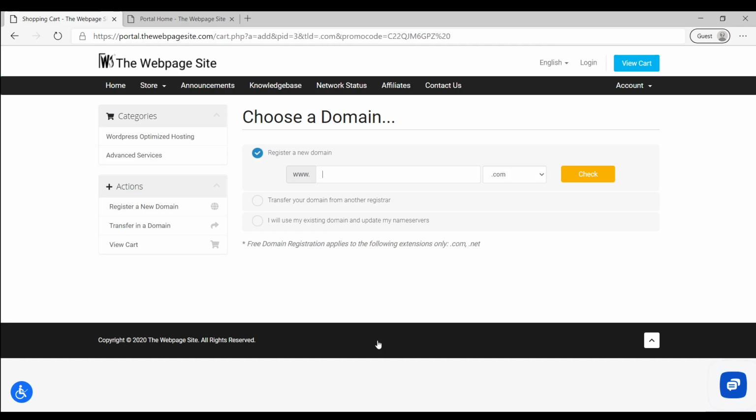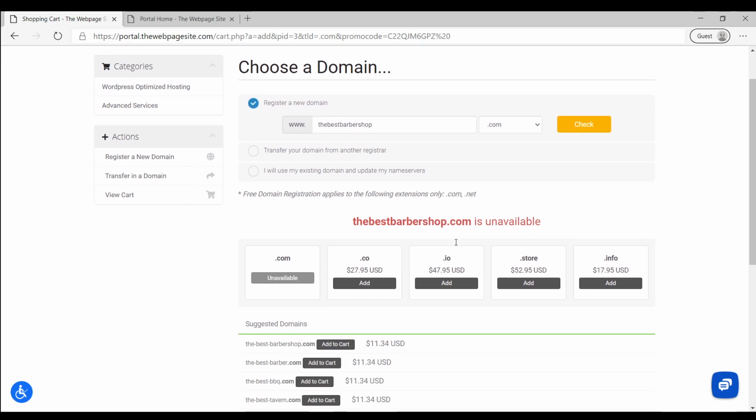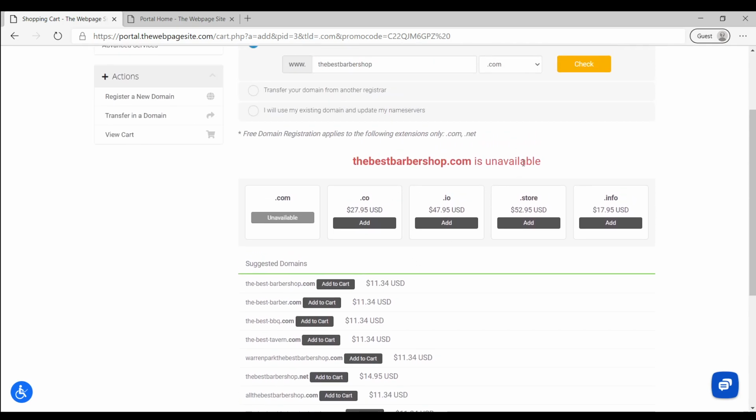Now, the very next thing that you want to do is to select a domain name. So if you have a domain name like, let's see, The Best Barbershop, then you would search for your domain name and check to see if it's available. If it's available, great. If it's not available, like it's showing here, the great news is that our website gives you automatic recommendations. So you can add hyphens in it. You can add some different options on it. Maybe we can do barbecue haircuts. Also, the .net options and the .coms and the .ios are available.